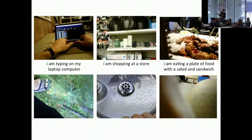I'm typing on my laptop computer. I'm shopping at a store. I'm eating a plate of food with a salad and sandwich. I mean, these are really exciting. For someone who has spent 20 years trying to explain why our algorithms can't detect rectangles reliably, here we actually have meaningful captions coming up in these images. It's fantastic. It's amazing. It's progress. And then you wonder about this second row here.